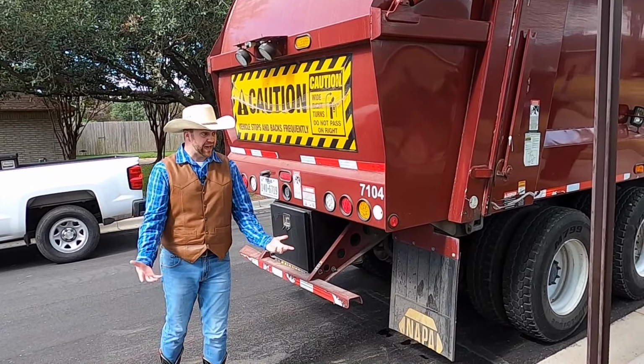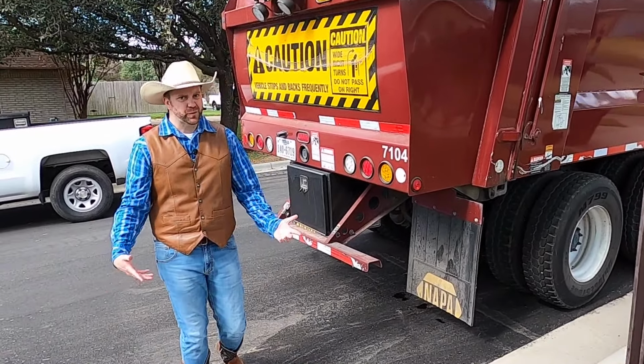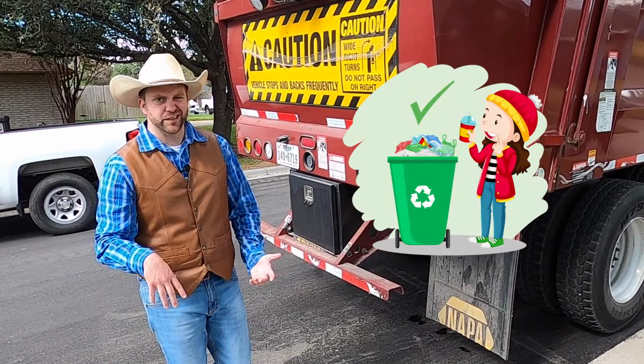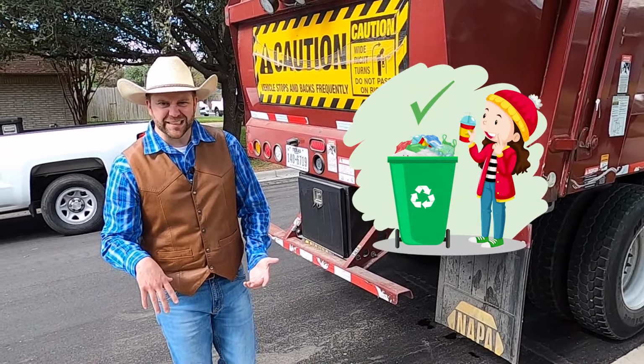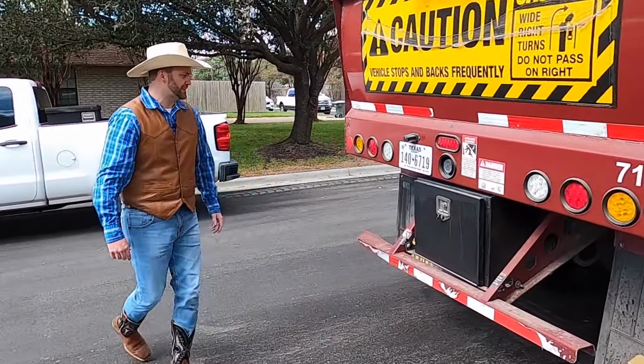You wouldn't want to lose trash on the road. We like our neighborhoods and our streets nice and safe, right? That's why you always make sure you pick up trash and you put it in the garbage cans. You don't want to leave stuff lying around. Your mess isn't someone else's fault. You have to pick up after yourself. So that's what this is all about.